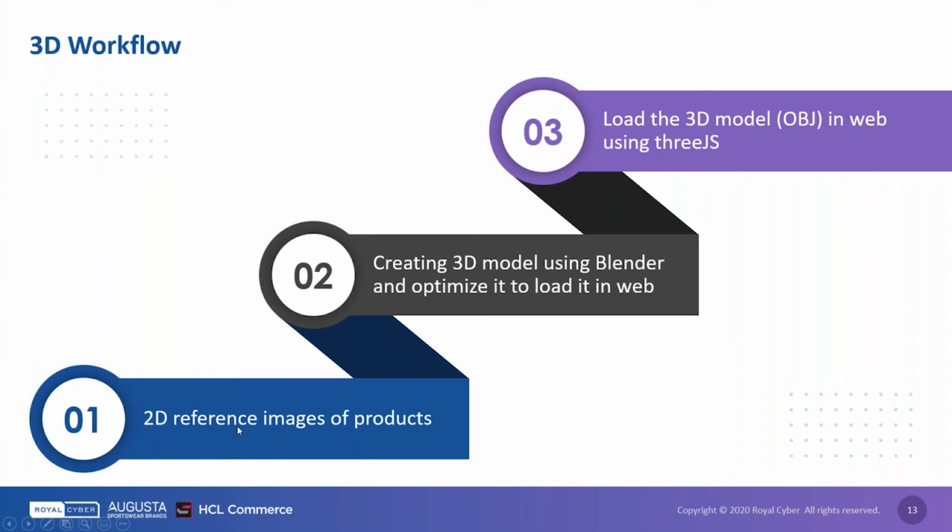So with that as an input, we used a Blender tool to create a 3D model based on the 2D images which were provided to us. The look and feel was exactly to match the reference images provided to us, and we used Blender to create the 3D object. Once the 3D object is created in Blender, it can be exported into any different format we would want to display on the web.